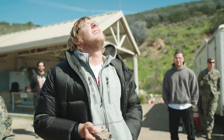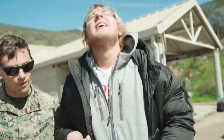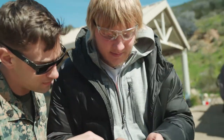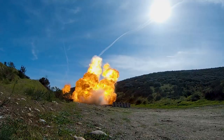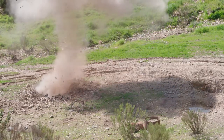Fire in the hole! Fire in the hole! Is that loud enough? One more. Fire in the hole! Okay, green button down. And now hold it. There we go.